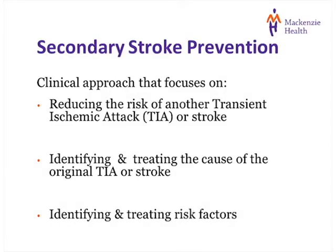Secondary stroke prevention is basically a clinical focus that is individualized to the person who has just sustained either a stroke or a TIA. So the focus is really looking at how can we reduce having a second event. This is done mainly through trying to identify and treat the underlying cause of that TIA or stroke.